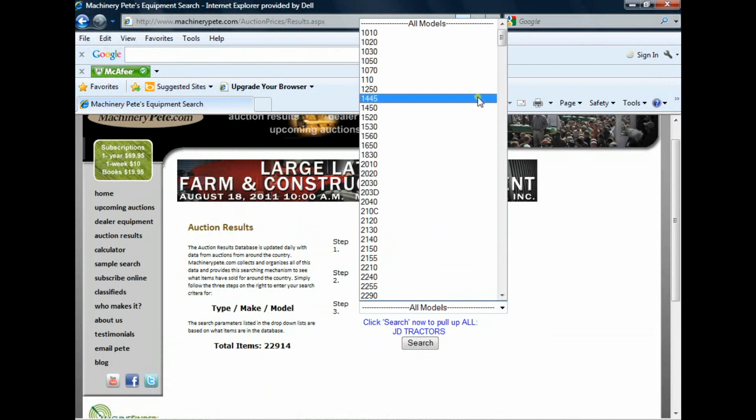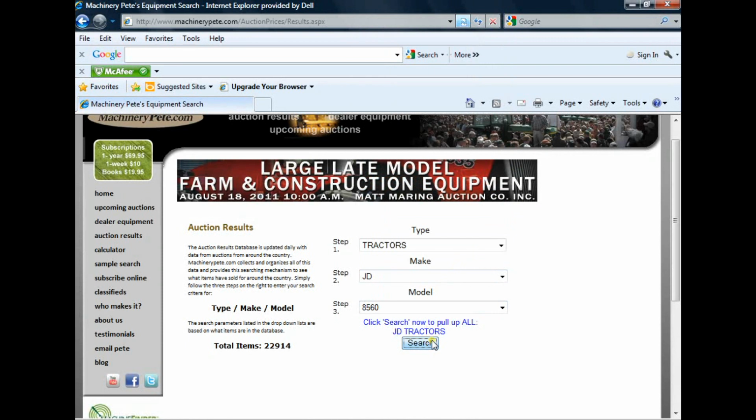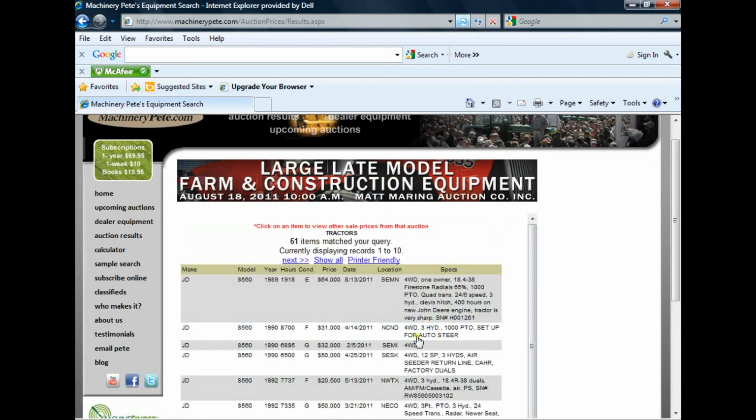for 8560s. And generally speaking, older four-wheel drive tractors in good condition have really been selling high for the last 12 months at auction. I've seen that all throughout the US and Canada, all different makes and models. So just another example here, this 8560 sold yesterday. Here it is, $64,000, 1,918 hours. So this tractor is 22 years old, selling for $64,000.